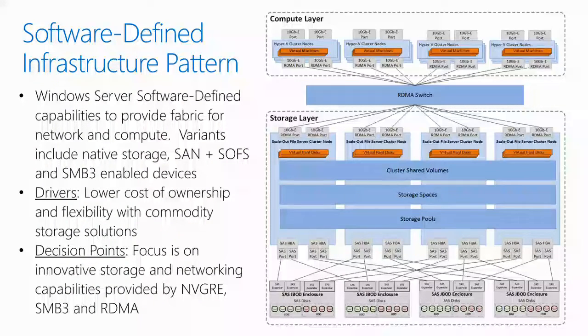So this is using some of those new innovations around software-defined networking and software-defined storage to arrive at that same model that we talked about before, which is to be able to support 8,000 VMs. And instead of the others where they're using block storage, we're using file-based storage, SMB3 and SMB Direct over RDMA, to be able to provide high-speed access back to that storage.